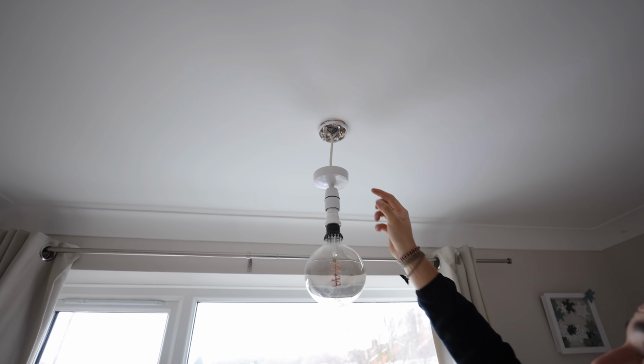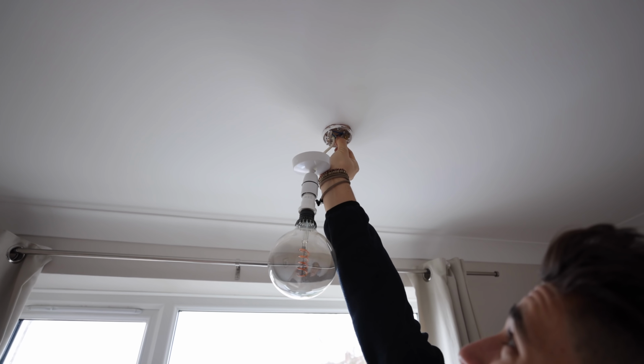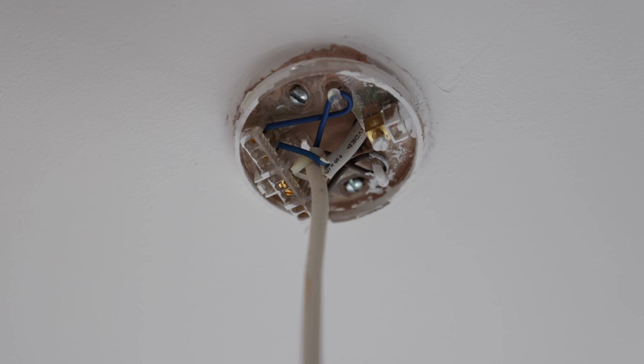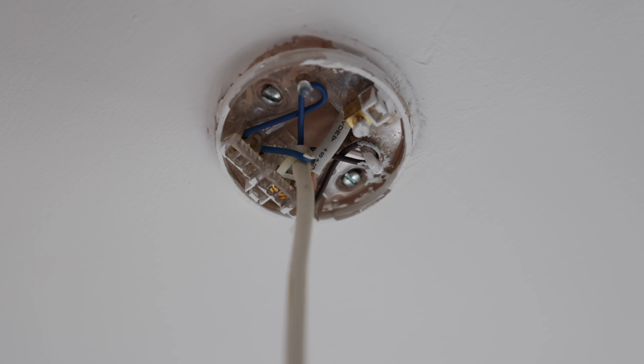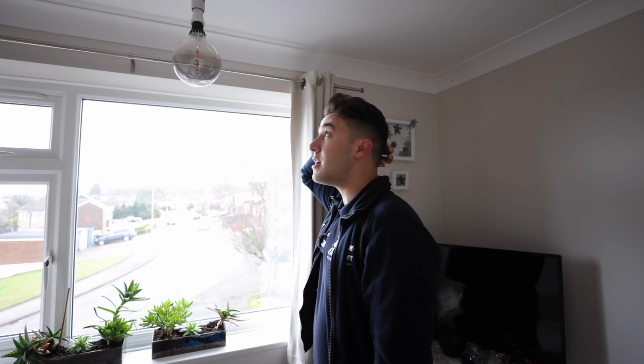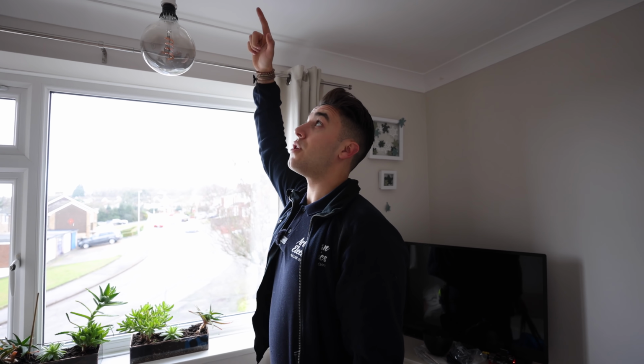Got to swap this light fitting, and you might notice you've just got some flex coming down there. I don't really like going in lofts too much on a periodic inspection, or lifting floorboards or anything of that nature, but I did end up going in the loft here, and I'll show you why in a minute.